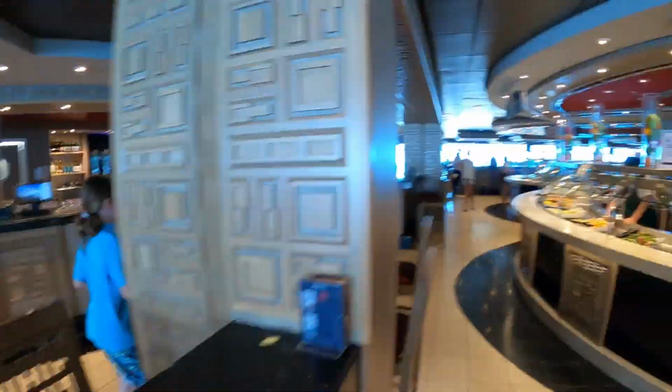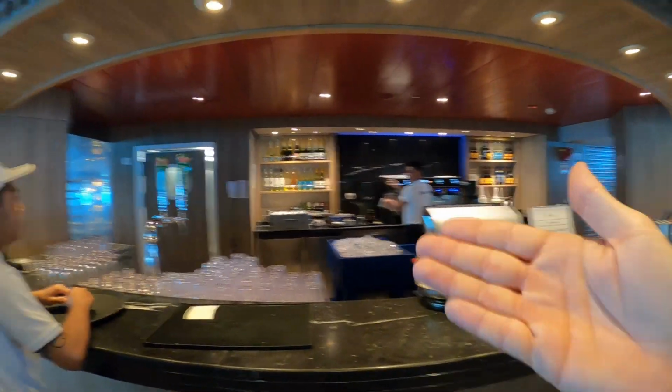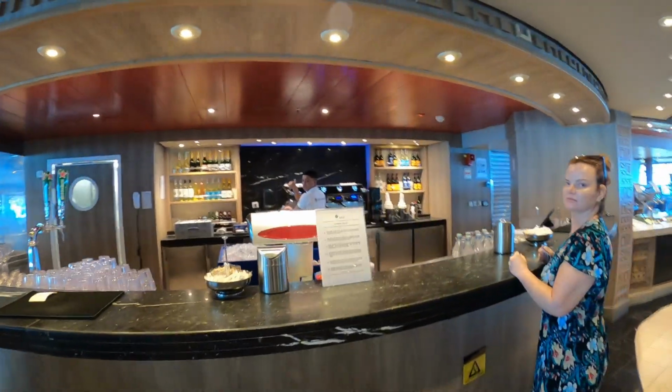Here's the bar service area, so if you want to get you a beverage, you can get you a beer over here: Miller Lite, Sam Adams, Stella Artois, Heineken. They have them all over the ship. They've got a good, friendly bar service over there.